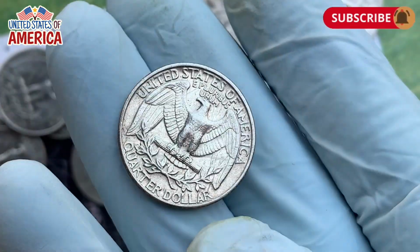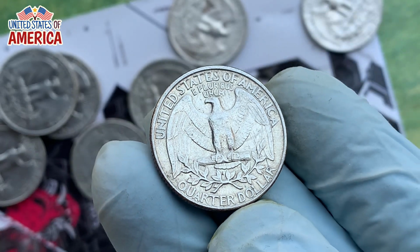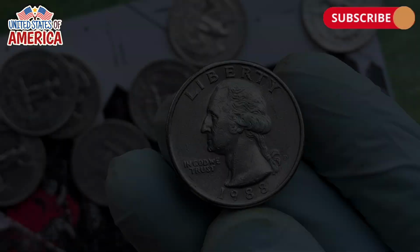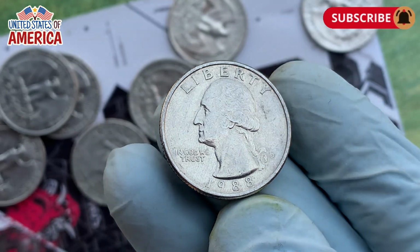Its journey from a piece of everyday currency to a collectible with nuanced stories encapsulates the transformative power of careful craftsmanship and the dedicated passion of the numismatic community.